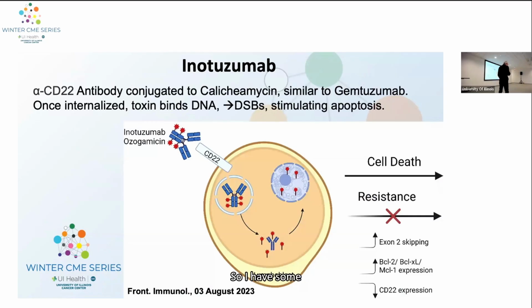So I have some experience with these antibody drug conjugates. I've done a study with gemtuzumab and combining it with venetoclax to try to stimulate apoptosis. And so this is not a novel thought of mine. Other groups have looked at using inotuzumab in combination with BCL2.